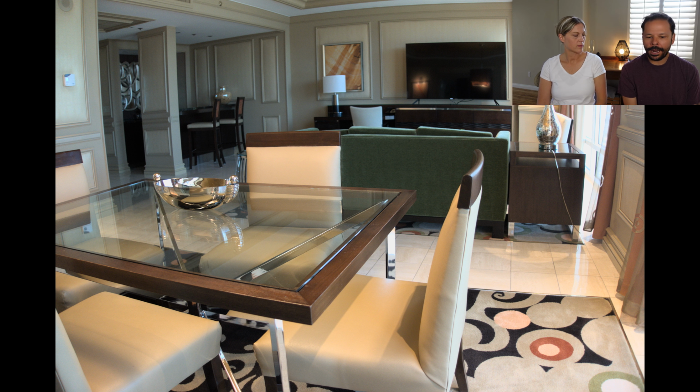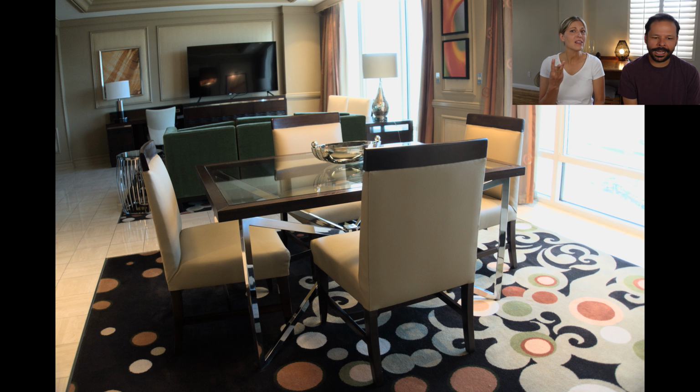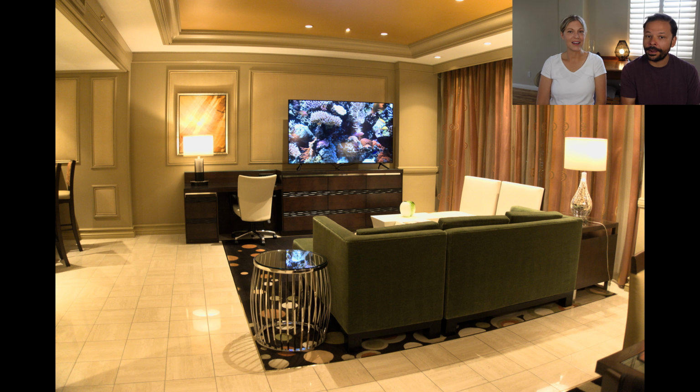Massive bathroom. I had the TV on in the bathroom. Yeah, so like 3 TVs in this hotel room. That's right, because you had the one at the foot of the bed and then you had the huge one in the entertaining area by the bar.